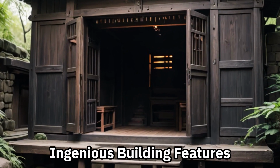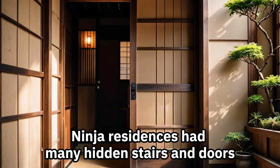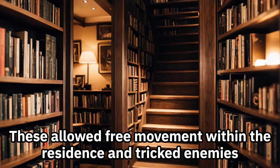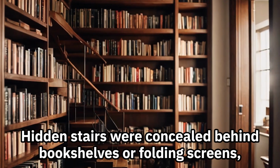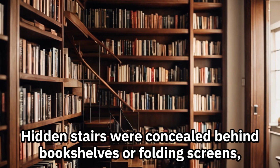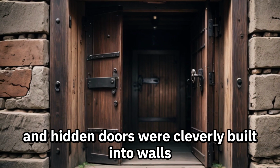Ingenious building features. Hidden stairs and doors. Ninja residences had many hidden stairs and doors. These allowed free movement within the residence and tricked enemies. Hidden stairs were concealed behind bookshelves or folding screens, and hidden doors were cleverly built into walls.